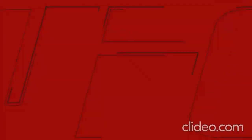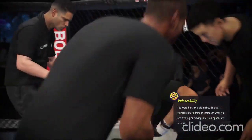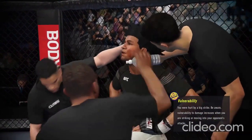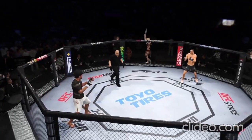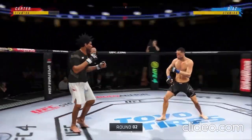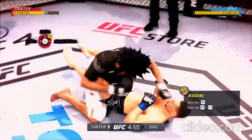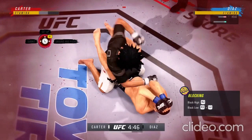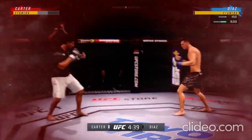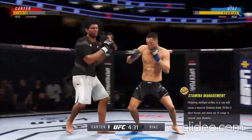Look at that, almost putting him out. Almost putting him out. I'm trying to put him out with that kick. Round two. Oh, man. Oh. Finish him. I'm not missing. Come on. Are you kidding me? You gotta be kidding me.